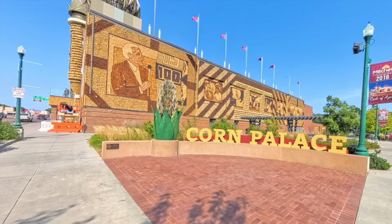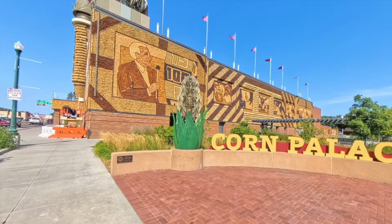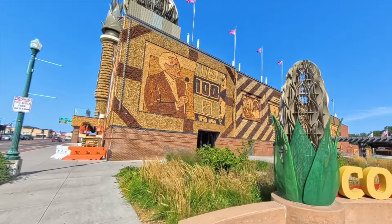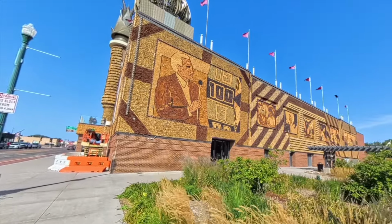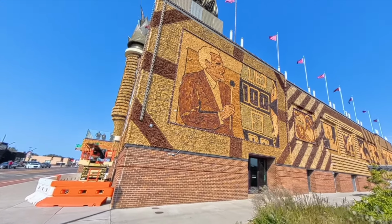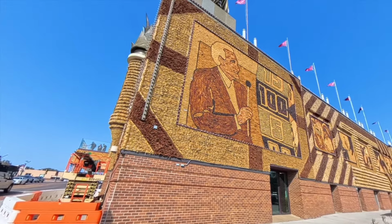Got the big sign in front. Of course, you have to take a picture out here. Who is that, right? I don't know. Bob Barker. Looks like me. I don't know. Price is Right, is that the show? Right. Oh my gosh, they're actually so cool.